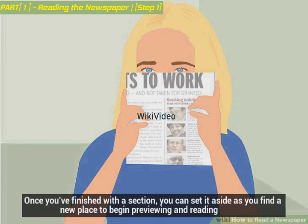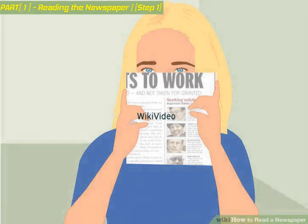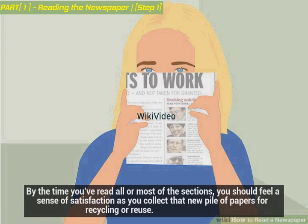Once you've finished with a section, you can set it aside as you find a new place to begin previewing and reading. By the time you've read all or most of the sections, you should feel a sense of satisfaction as you collect that new pile of papers for recycling or reuse.